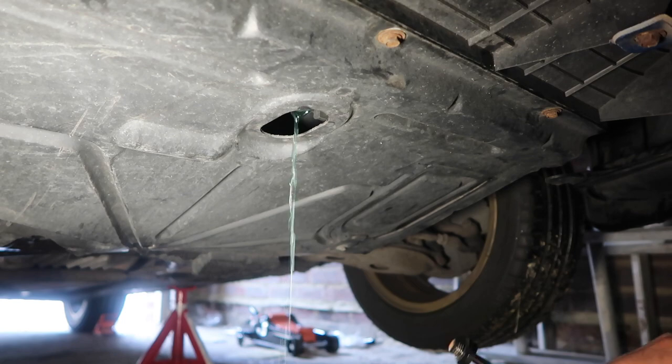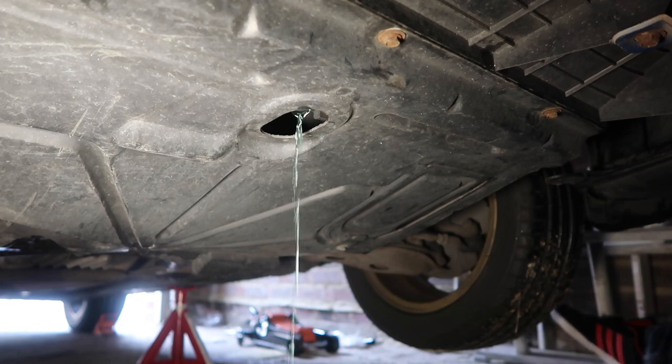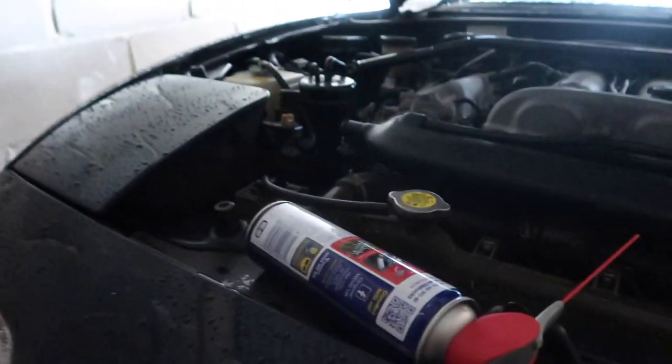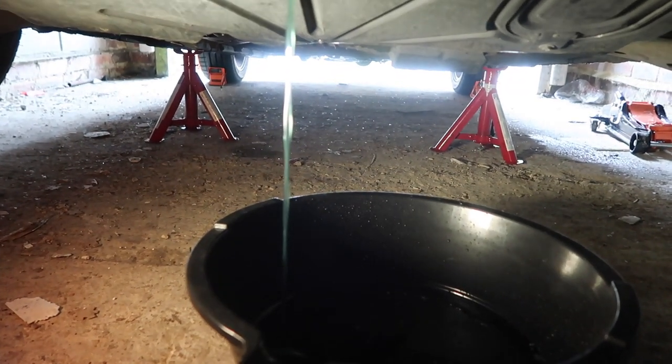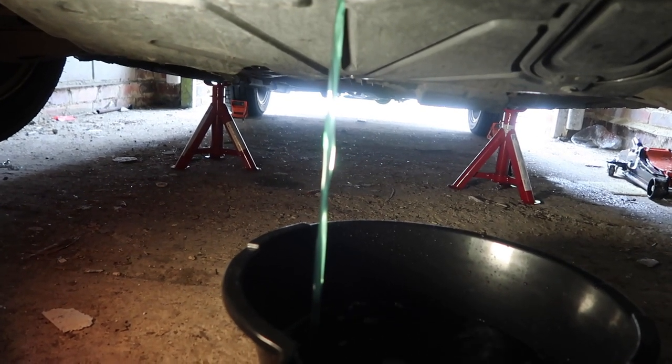There we are, and the coolant is trickling out. Gotta be careful because it's starting to splash on me. That to the side. Right, so as you can see, it's coming out in drips and drabs and it's kind of stopped. So what we do now is undo the radiator cap and you should see it start to come out. There we go, start coming out at a faster rate.